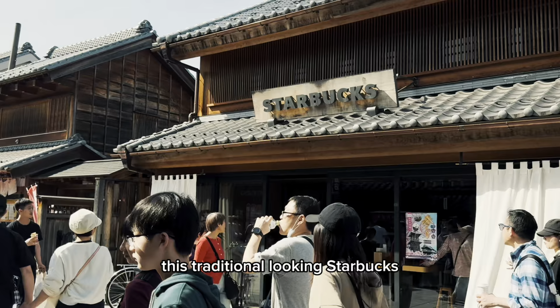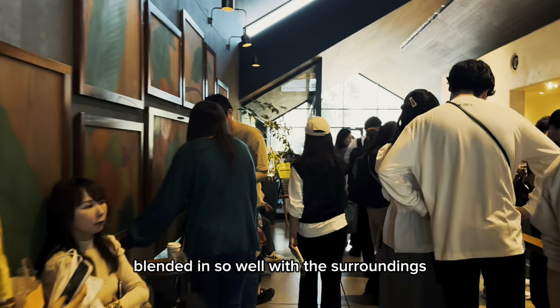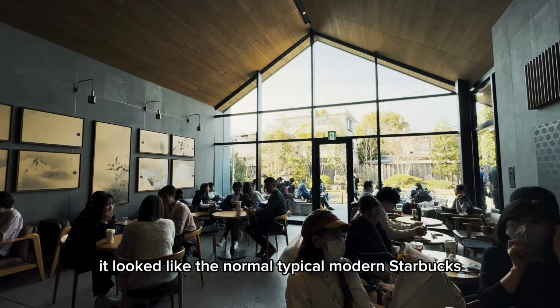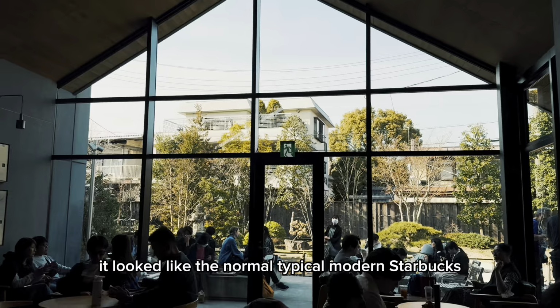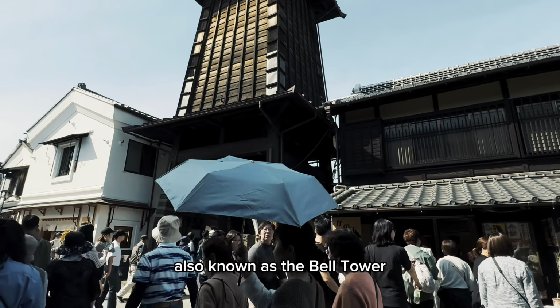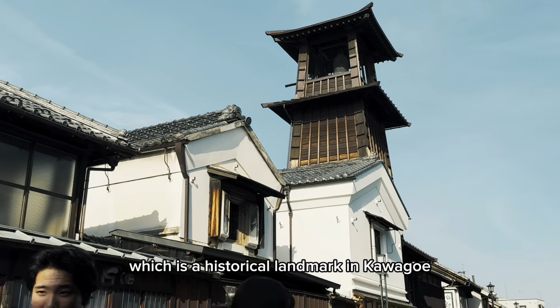And yes, we have reached the warehouse district area, and we were quite shocked because it was actually super crowded. This traditional-looking Starbucks blended in so well with the surroundings, but of course when we went inside, it looked like the normal, typical modern Starbucks. We then saw the Toki no Kane, also known as the Bell Tower, which is a historical landmark in Kawagoe.